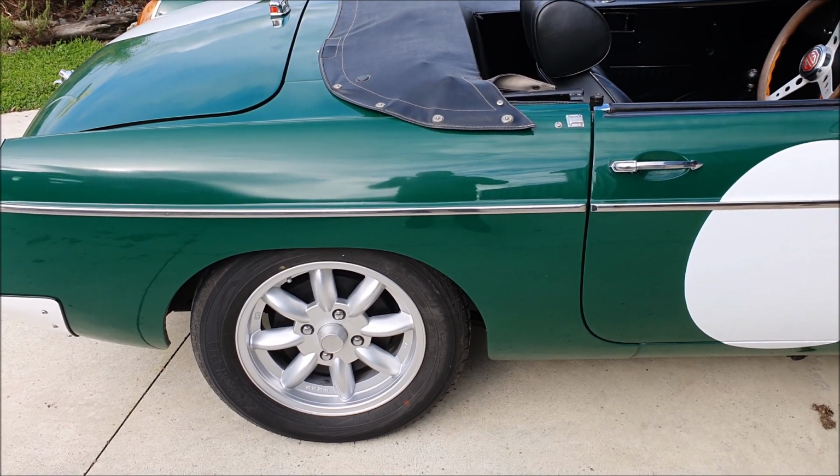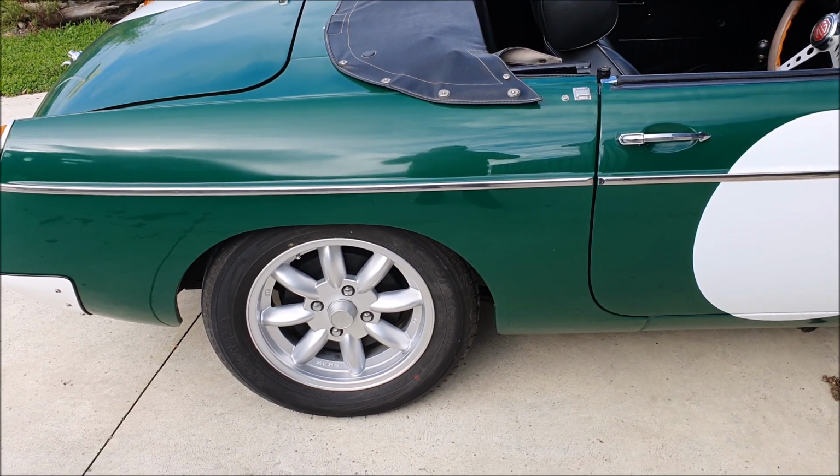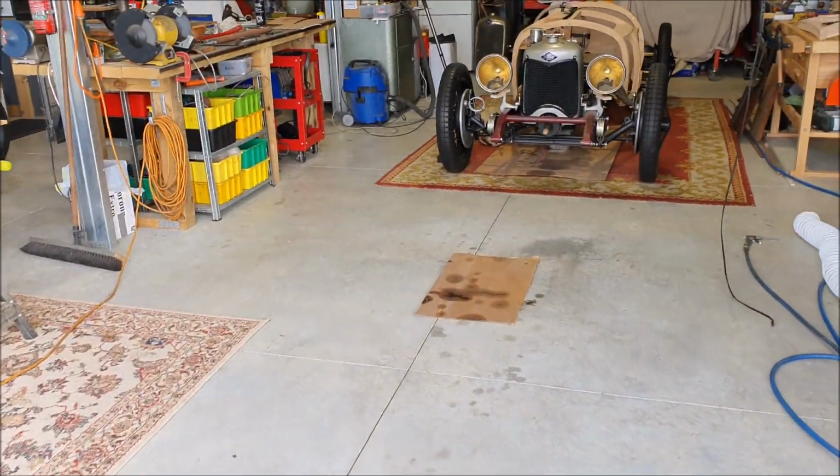First I need to see if the springs are available in New Zealand. There's no point me doing all of that if I can't even get springs, because trying to import them is ridiculously expensive because they're heavy.